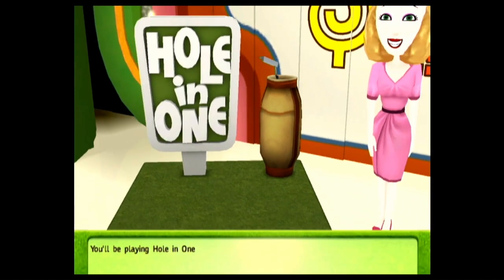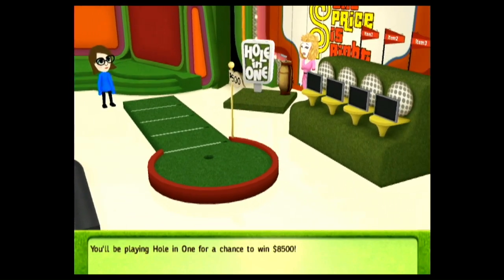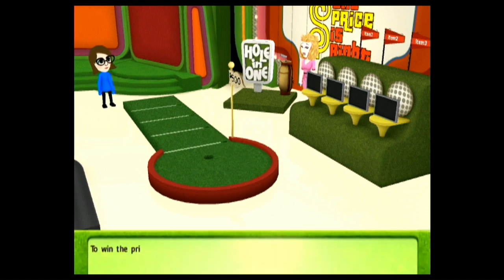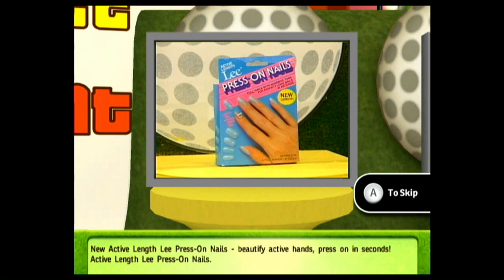You'll be playing hole-in-one for a chance to win $8,500! To win the prize, you first need to sort these four items from least to most expensive. First, new Active Length Lee Press On Nails. Beautify active hands, press on in seconds. Active Length Lee Press On Nails.